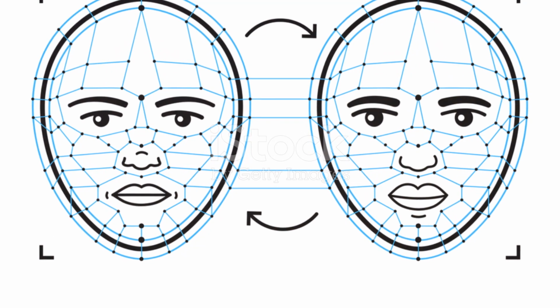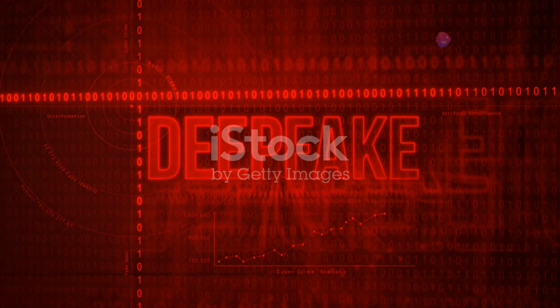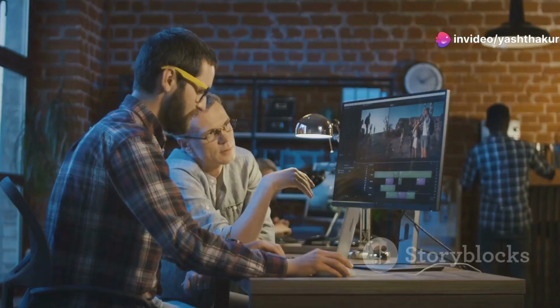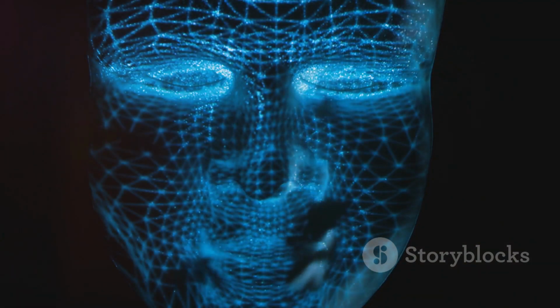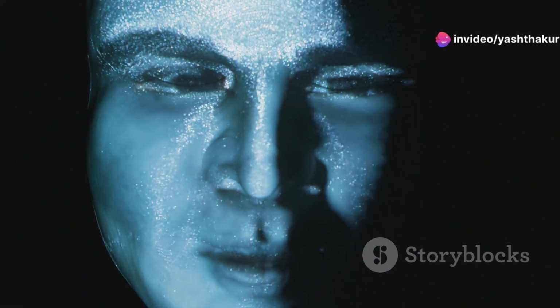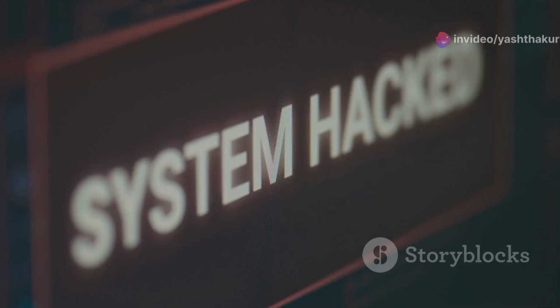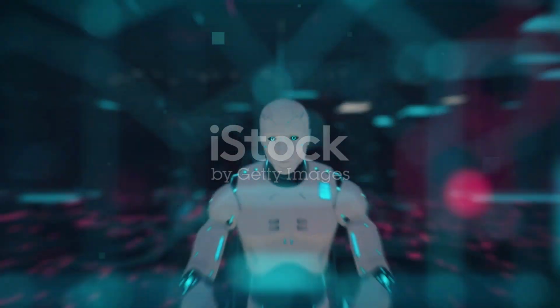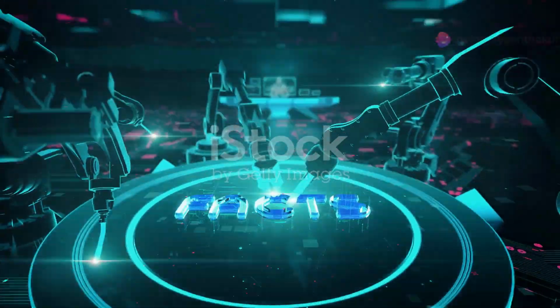called deepfakes. Now, deepfakes are essentially videos where someone's face, or even their entire body, gets digitally plastered onto another person's body. Think of it like Photoshop on steroids, but for videos. And while this technology can be used for some arguably entertaining purposes, like that time someone put Tom Cruise's face on a guy playing golf, it's increasingly being used for more nefarious reasons. We're talking about scams, folks.